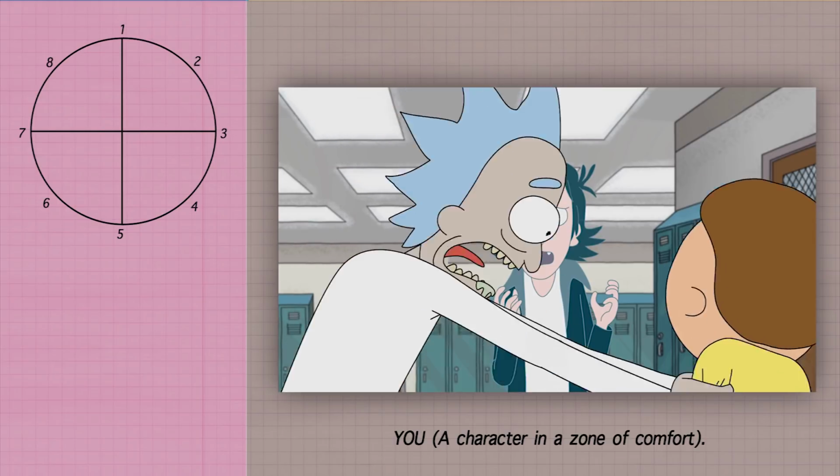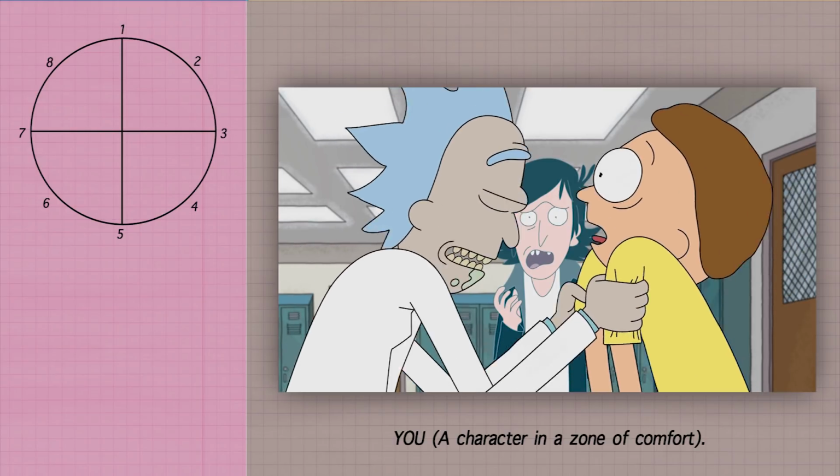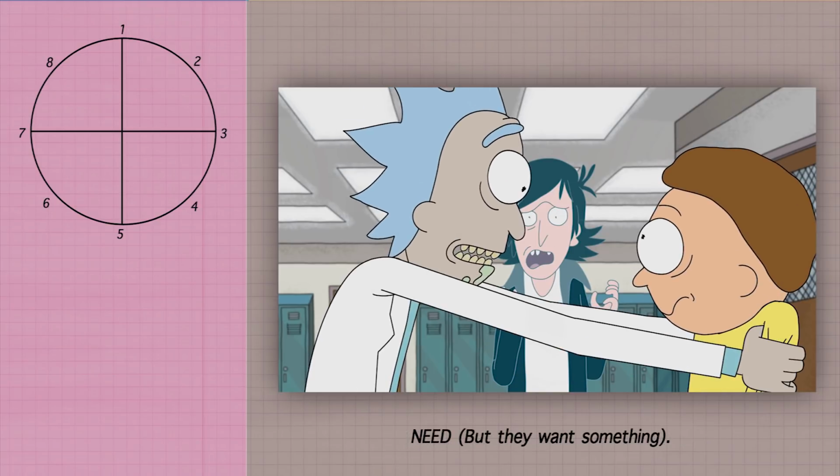Rick then needs Morty's help in another planet to search for the megatrees. This is the want in the episode.